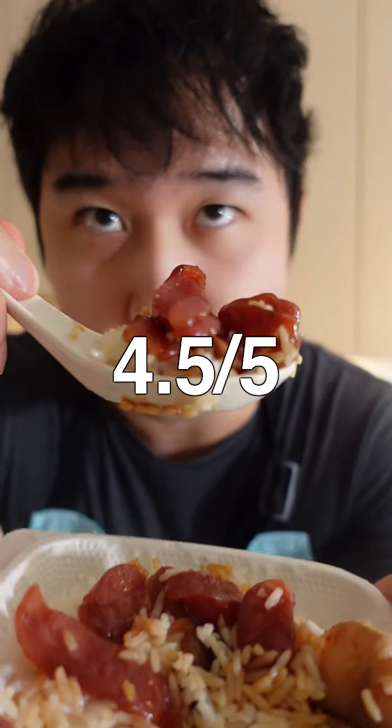Chinese sausage or lapchan is sweet, salty, and fatty. It goes super well with soy sauce and rice. It is even better in clay pot form, but I'll take what I can get. A 4.5 banger. I'll see you guys tomorrow.